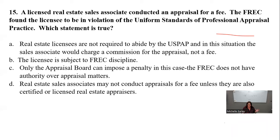Okay, probably a lot of people put D, saying, well, we can't do appraisals. And if you did that, you probably gave the state some really good 2 or 3 points, because the answer is actually B, that the licensee is subject to the FREC discipline, which is the Florida Real Estate Commission, those 7 people that kind of are our bosses, if you will.